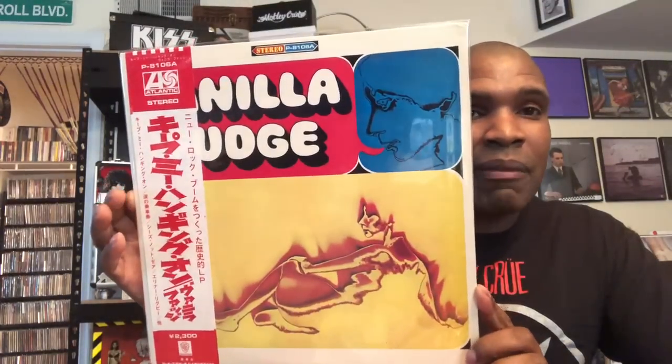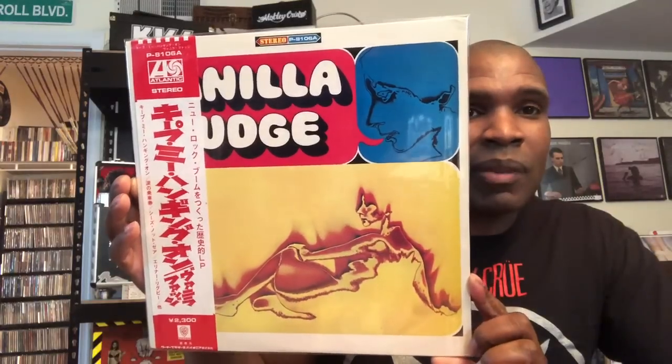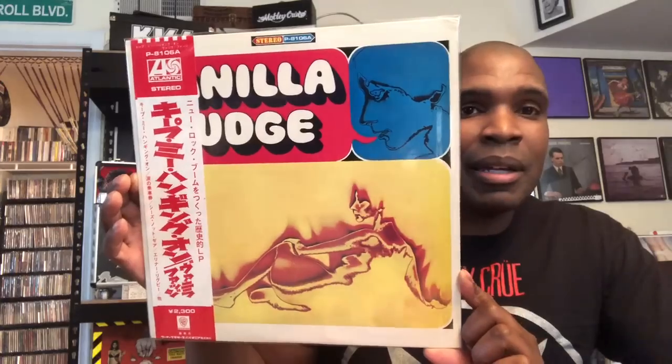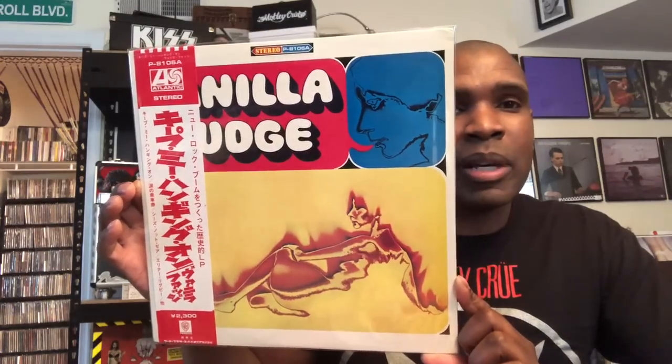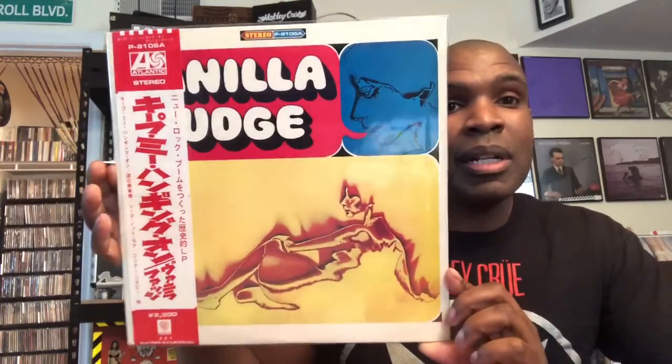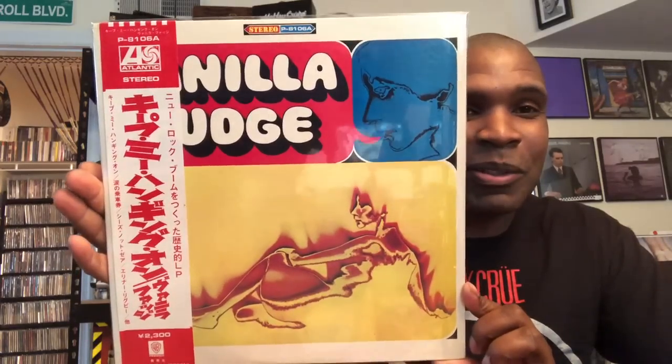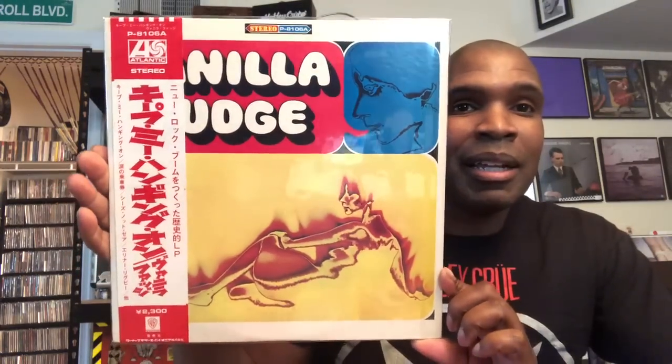I was so happy to have that, but then to find this one, and you talk about playing as mint as a record can play. Sounds fantastic, great pressing. So I went from not being able to find a perfect copy of this for years and years, to having two perfect copies, and one being a Japanese pressing. So definitely very happy about that. This was definitely one of the gems in this bunch that I could not wait to get my hands on.